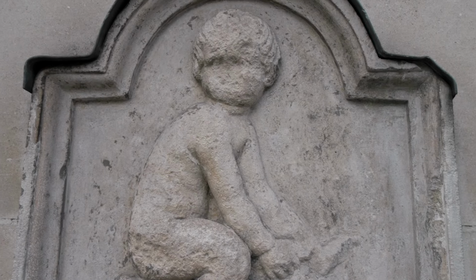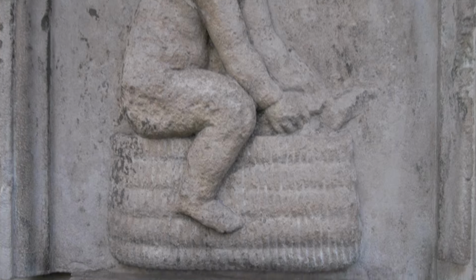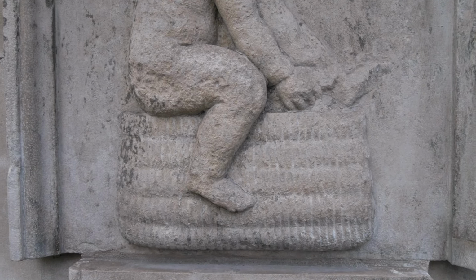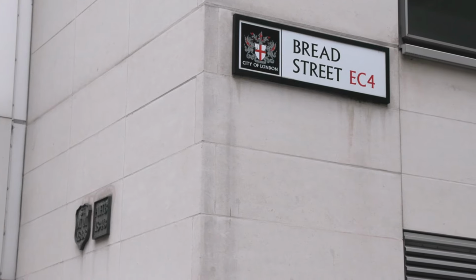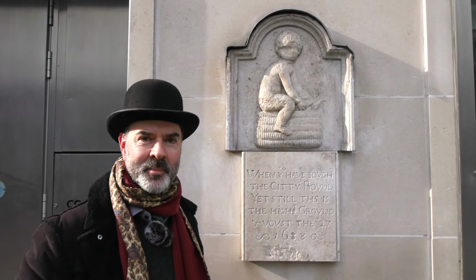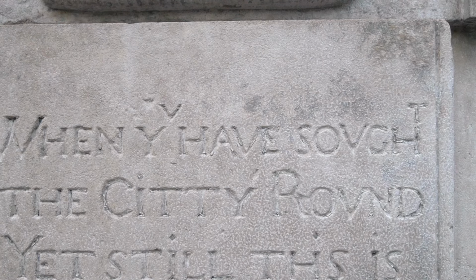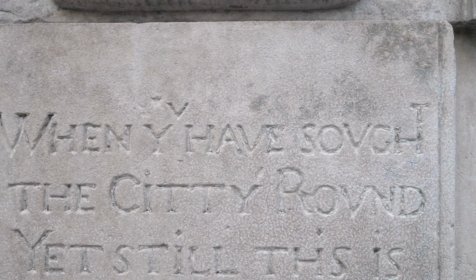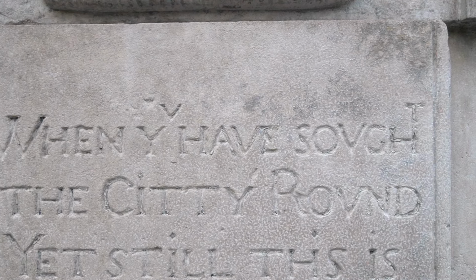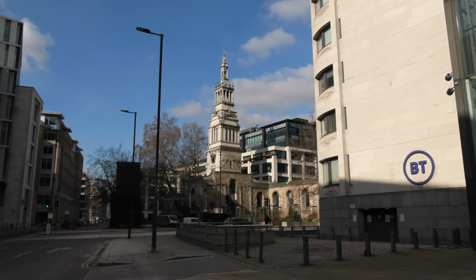Now some people say that he's Bacchus, the god of wine, and this was like a pub sign for the Panyer pub. But other people say that he represents the market in Bread Street. I wonder why they've put, look, sort. I reckon it's just like a typo. But when you're typing using a chisel, if you make a mistake, you just have to add a bit in. I don't know. Possibly. Probably something else. Who is this boy?